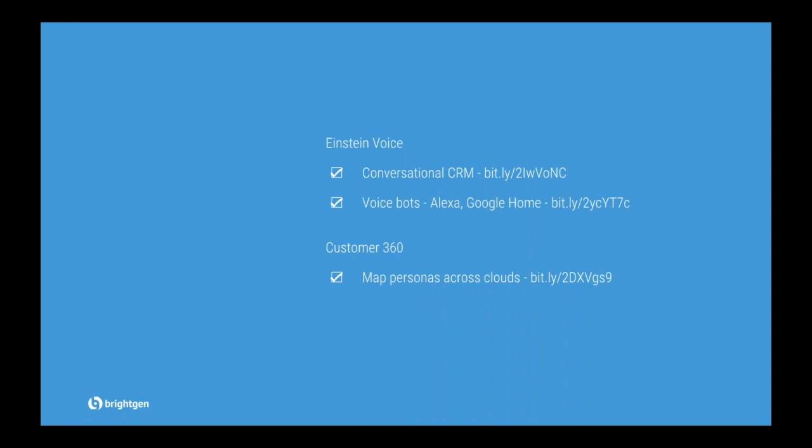The short link is to a YouTube video that demonstrates this feature. The other aspect is voice bots, where you can create bots deployed to assistants like Google and Amazon Alexa, and your customers can interact with the Service Cloud through that. The short link shown there is a chunk out of the Dreamforce keynote where Tony Prophet demonstrated this.